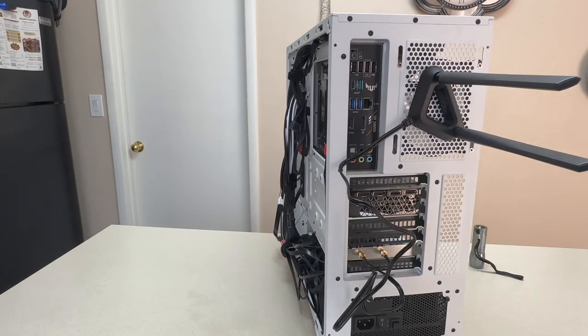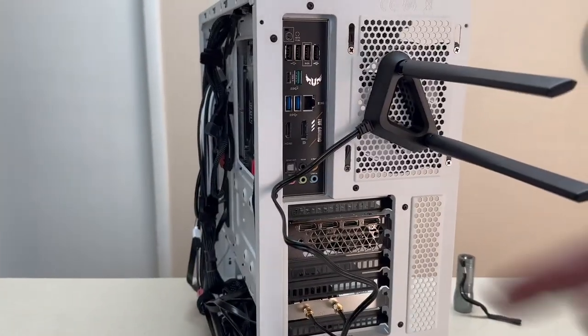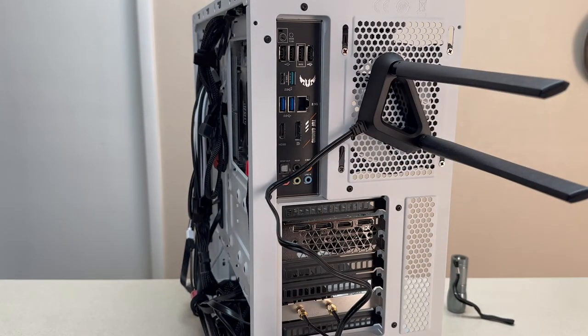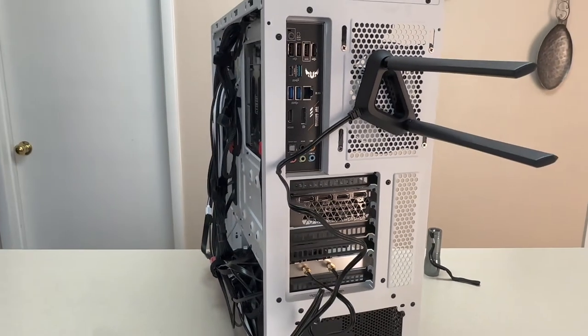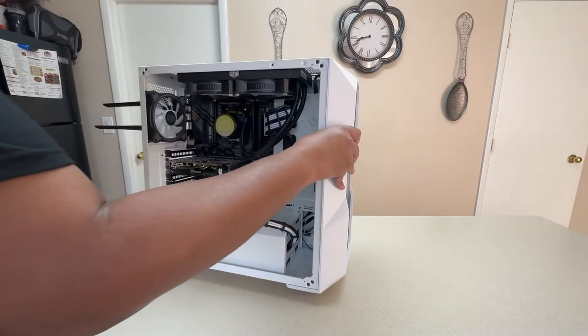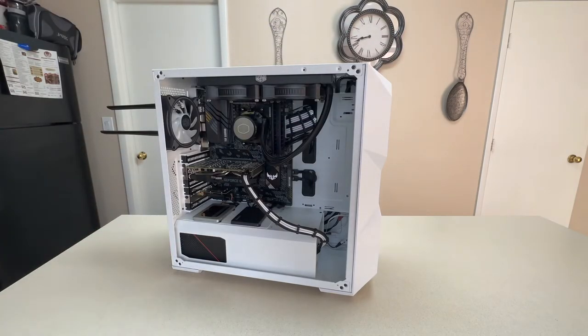So that's it, folks. Now you just have to close your case up and plug it in and see if it works. If you're installing Windows, this is where you want to put in your flash drive, either back here or in the front, and you start your Windows. But since my drive is already done, we're good to go. We just have to plug it in and it should work just fine. So let's plug it in. Now, the moment of truth. We got it plugged in. Let's see what happens. Here we go.